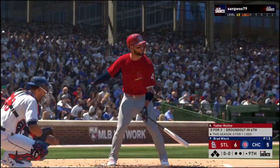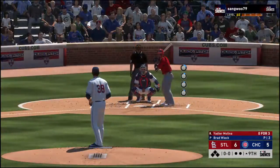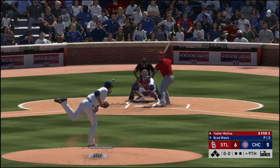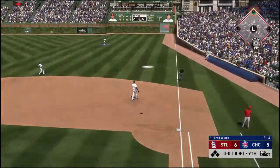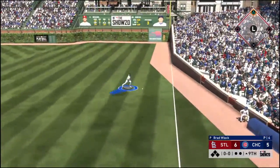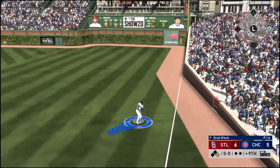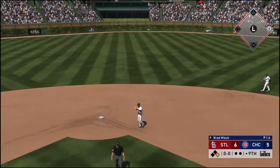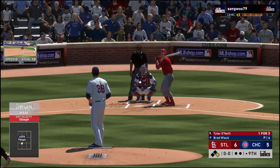Stepping into the box, Yadier Molina 0 for 3 with an RBI in this one. I mean, Yadi, when he first broke on the scene, was a defender first and foremost. You can't say that anymore. He's evolved into a really, really nice offensive player. And there's a base hit, and this could wind up as an important insurance strike here as the leadoff man's aboard to start the 9th.